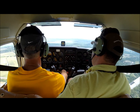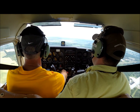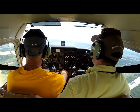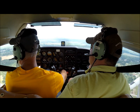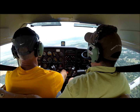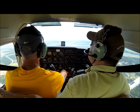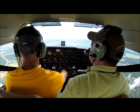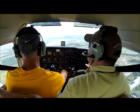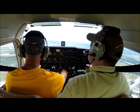Seatbelts are still on. As a Mooney, we're following, so we're going to extend out just a little bit here. Turn away from the runway a little bit. Alright, 80 Foxtrot, traffic is now at 4.5 mile final, or at your 10 o'clock, 3 miles at 1,400. Advise when you have traffic in sight.